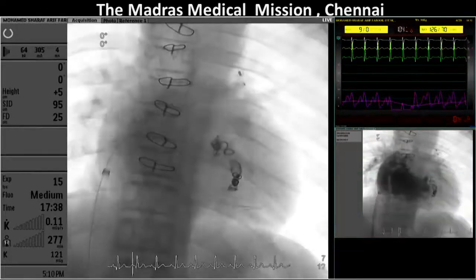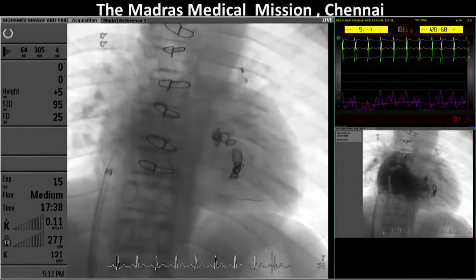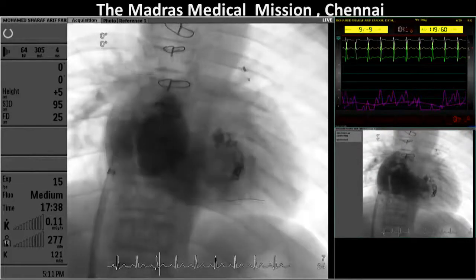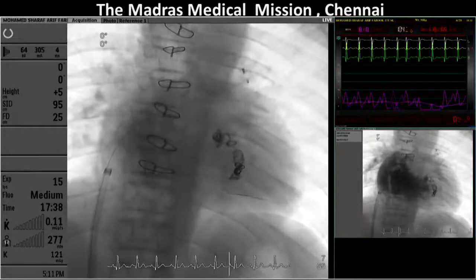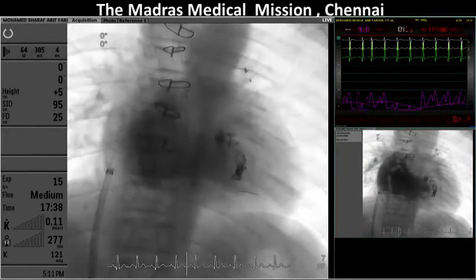We know that we cannot completely close the fenestration. However, we are thinking about reducing the size from 8 to 6. I'd like to show this device. Can you show the camera here?